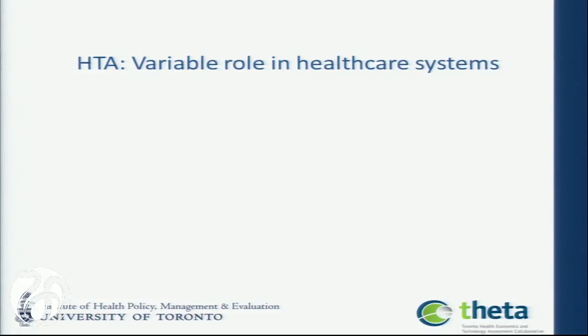Regulatory authorities exist in all jurisdictions. They have a quite clear role in determining market access. It varies, obviously, between the US FDA and Europe, where, I'm not sure if you've discussed this, regulatory requirements for market access for medical devices are much reduced, although there's some effort to up the ante there.